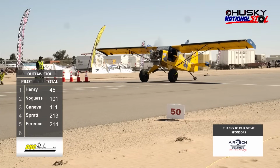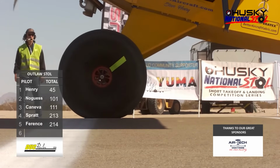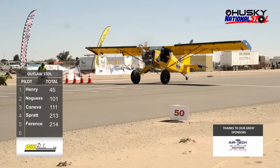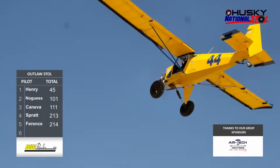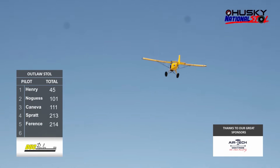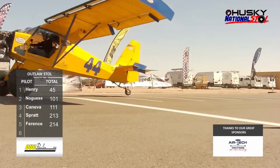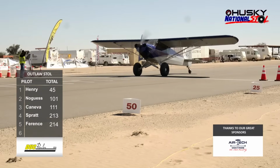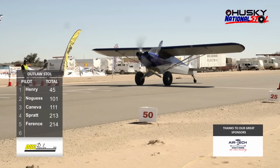And you'll see Steve point at all the judges and say, no. Also, you notice his tail just settled. He takes the compression out of the rear shock, allows that tail to come down. And that allows him to have a greater angle of incidence in that three-point attitude. Get airborne. AOA, that's how you produce lift. 14 feet on that third takeoff for Steve Henry. So 6, 7, and 14.